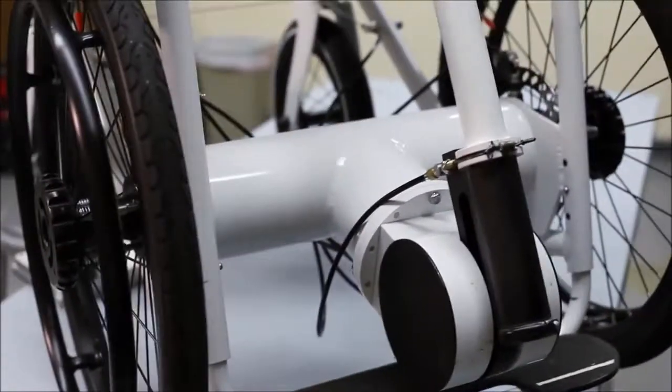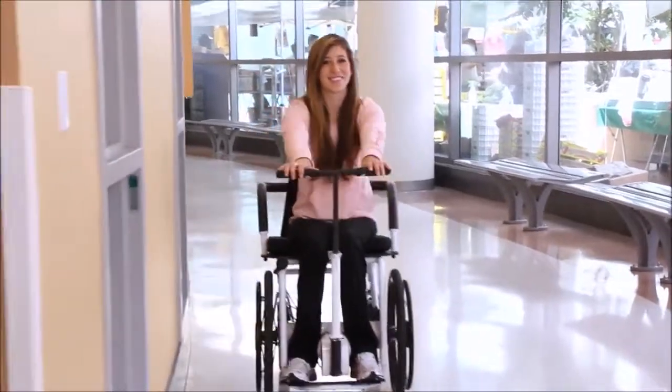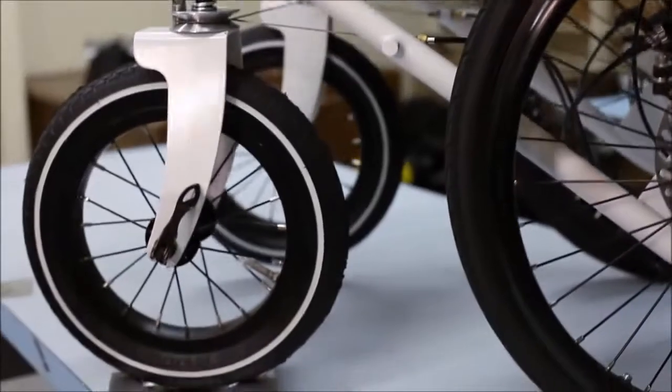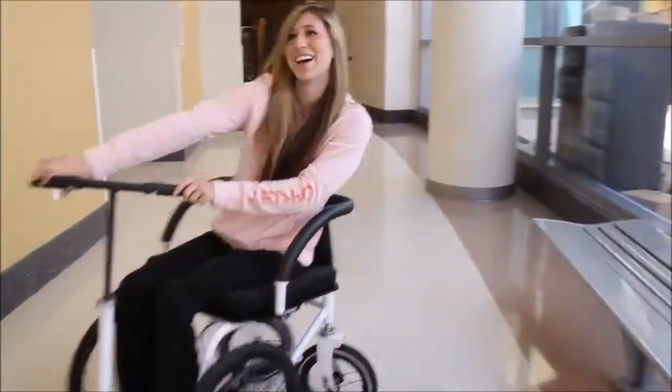Rotor uses a front and center, lever-propelled propulsion system. We developed a mechanism which will convert the reciprocal back and forth push-pull motion of our lever into unidirectional rotary output at the rear wheels. And it's all done by one lever.